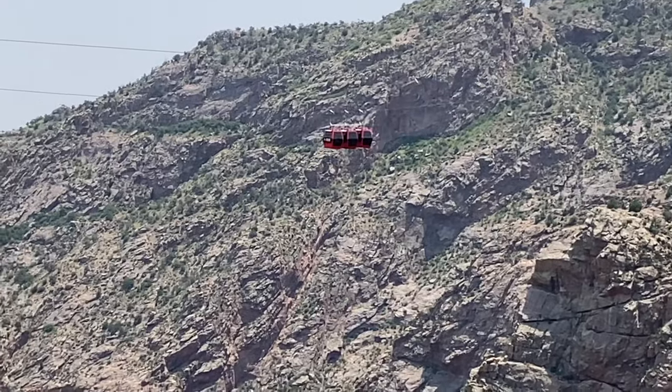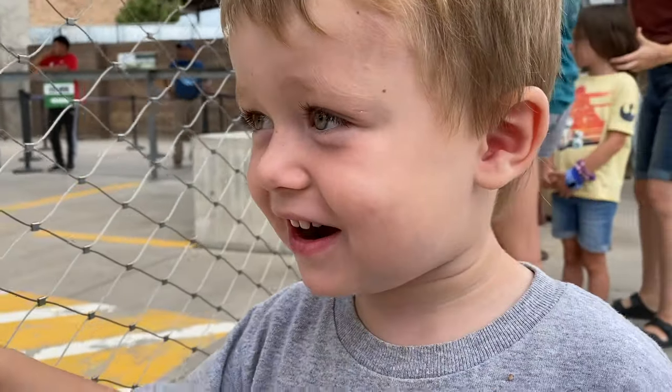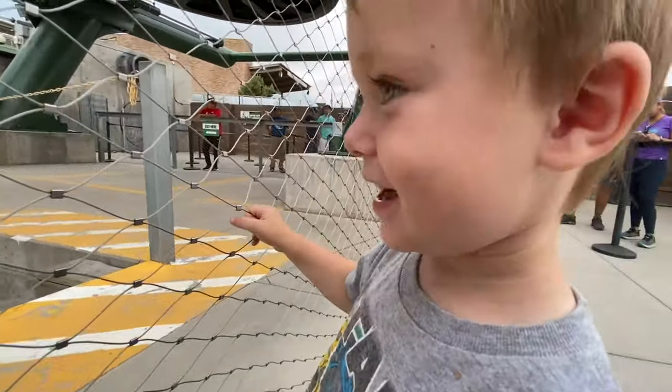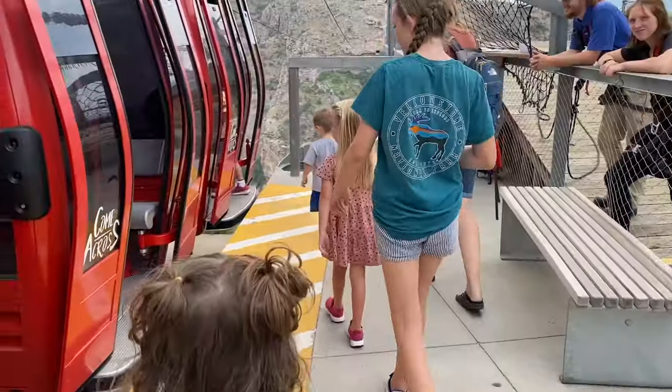Do you want to ride on that? I want to stay on the gondola train. You want on the gondola train? Is it scary? No. No, you're brave, huh?